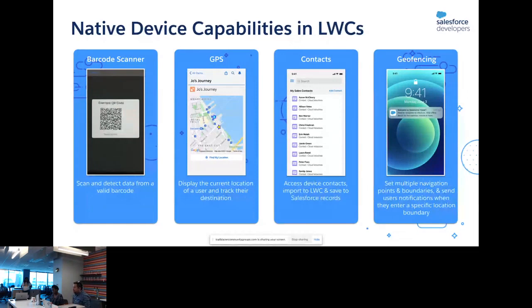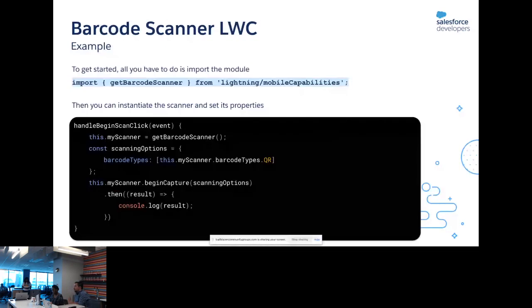Now, today we're going to be looking at one of them. And instead of getting hands-on with it, all of the code is in your projects. We're going to walk through it, and then I'm going to show it to you, just because there's a lot more complexity to this than there is to the email builder. But to get you started, all you have to do is import this get barcode scanner method from the new Lightning/mobile capabilities module.